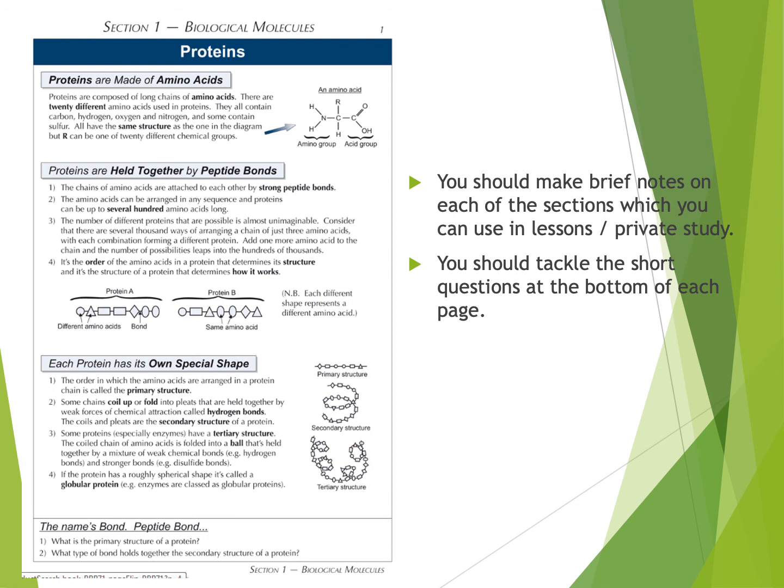And then there might be aspects that are new to you, like you probably haven't learned on here the structure of an amino acid that's there at the top. It would be really useful to know this. It is something that you need to know at A level. So learning that would be a really good thing to do as well. When you've done that, then have a look at the questions at the bottom and make sure that you can do those just to check your understanding.